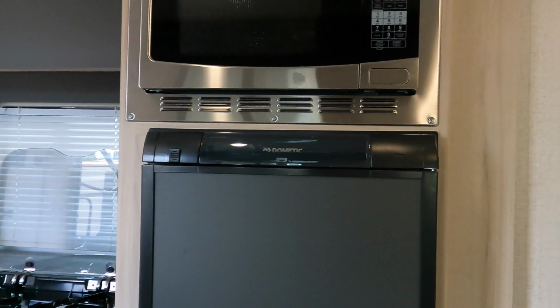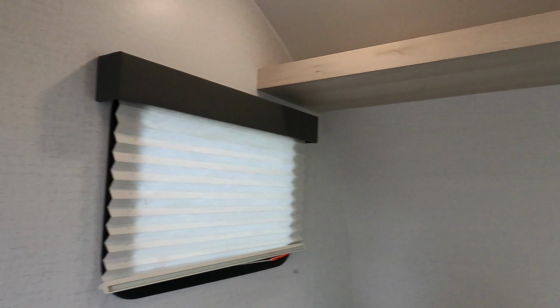Let's just take one more look as I spin you around. Well, there it is. 2022 Winnebago Hike. It's the 170S.